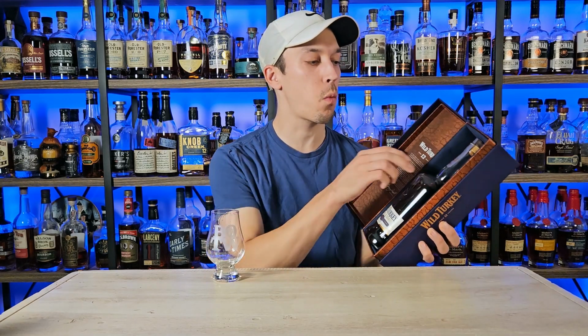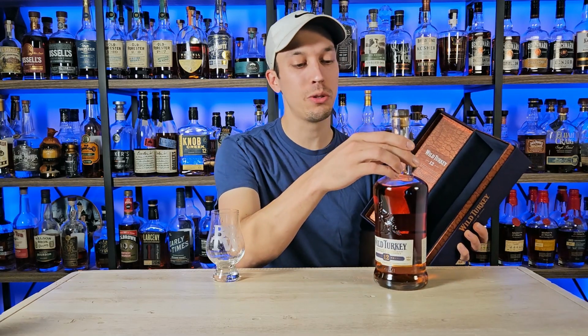Let's skip the introductions and get right into this bottle right here. Wild Turkey 12-year, obviously coming out of Wild Turkey Distillery. They discontinued this at one point. They brought it back, but you cannot get it here in the United States. You have to actually get it overseas.